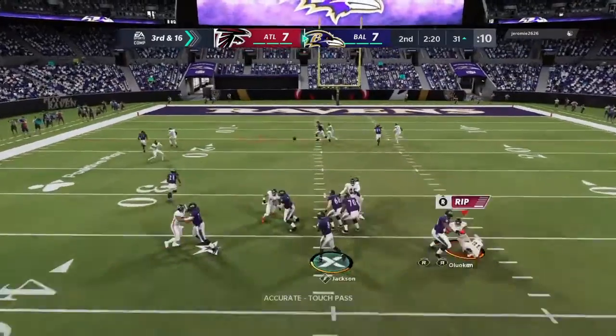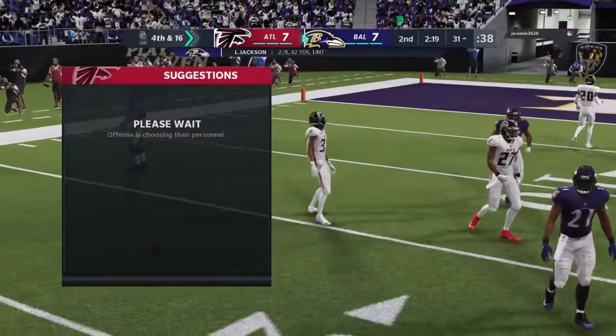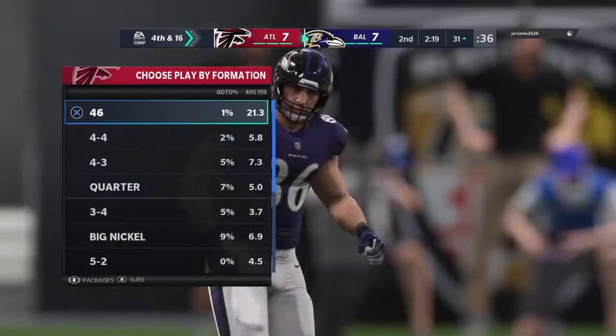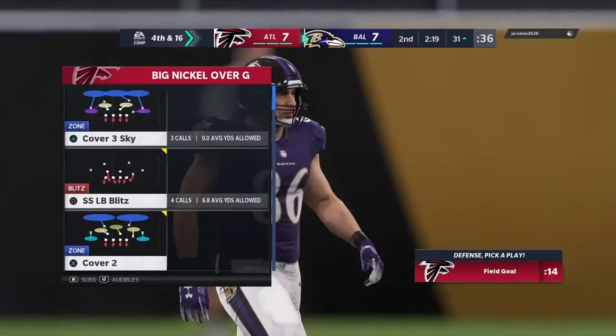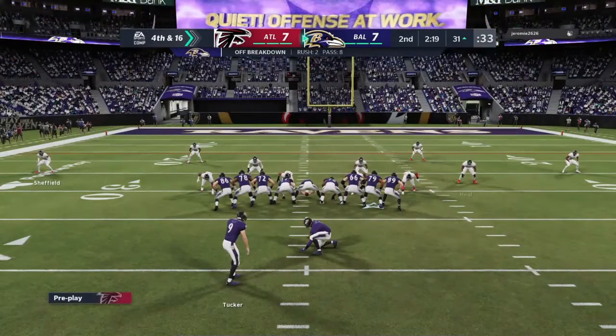Here's Jackson to throw. And that is incomplete. From a defensive perspective, they had exactly what you want anytime they throw the football. There was pressure on the quarterback. They were getting after him, and they tightened down on the receivers and forced the incompletion.